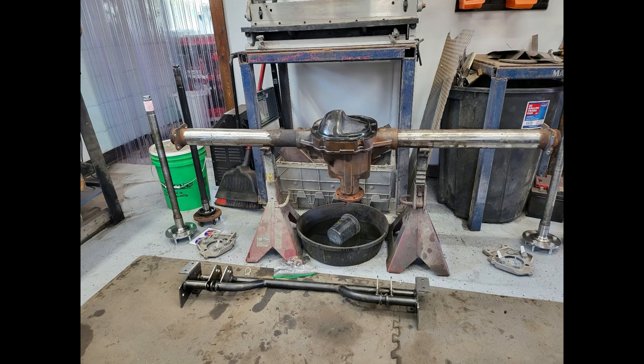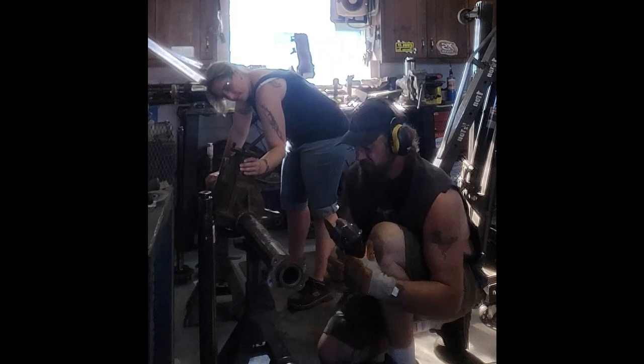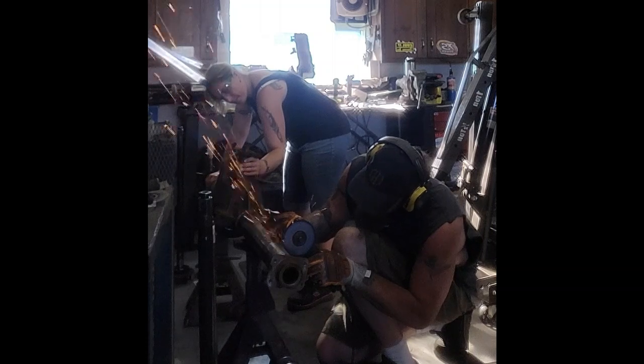So while I figured out what I was going to do with that issue, we decided we'd get the track width set, and that meant cutting 4 inches out of each side of the axle tubes from that 8.8 out of the Mustang and ordering some new axles from Mosier.